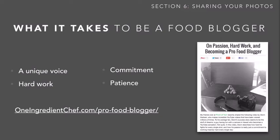It also requires a lot of patience because you're not going to be very successful from day 1 or day 2 or even day 30 or 60. It takes that kind of commitment and the patience to stick it out over time and keep producing content until you get noticed and until you get lucky.